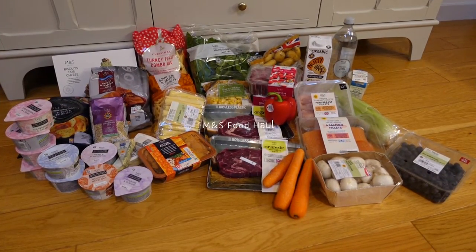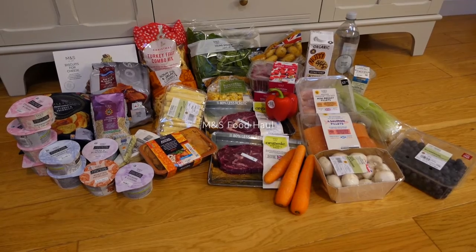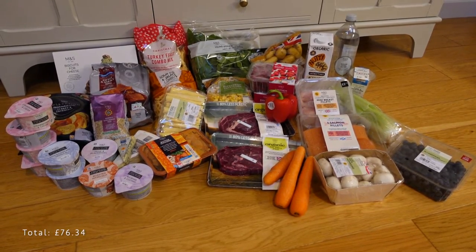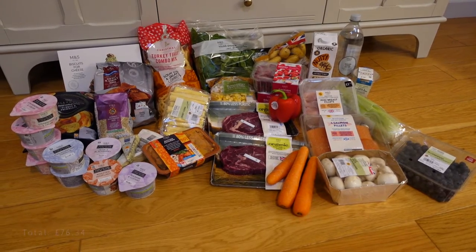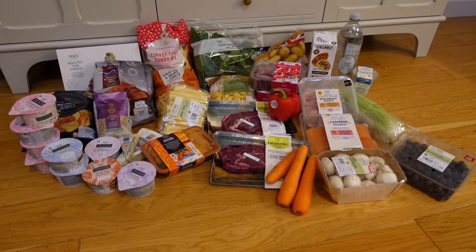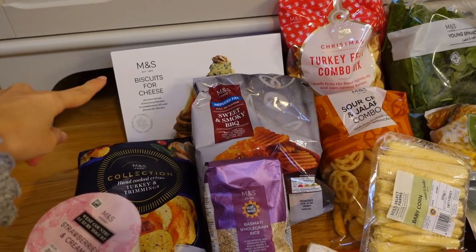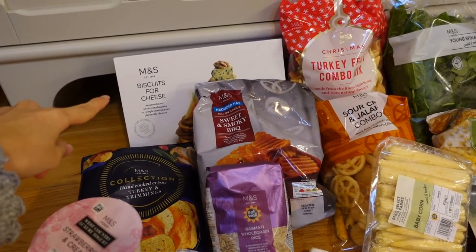Guys, we just came back from Marks & Spencer where we did quite a huge food haul, and all of this is supposed to last us for about 2 weeks, and I thought I would quickly run through with you guys what we bought. So let's start from here. We got a box of biscuits.